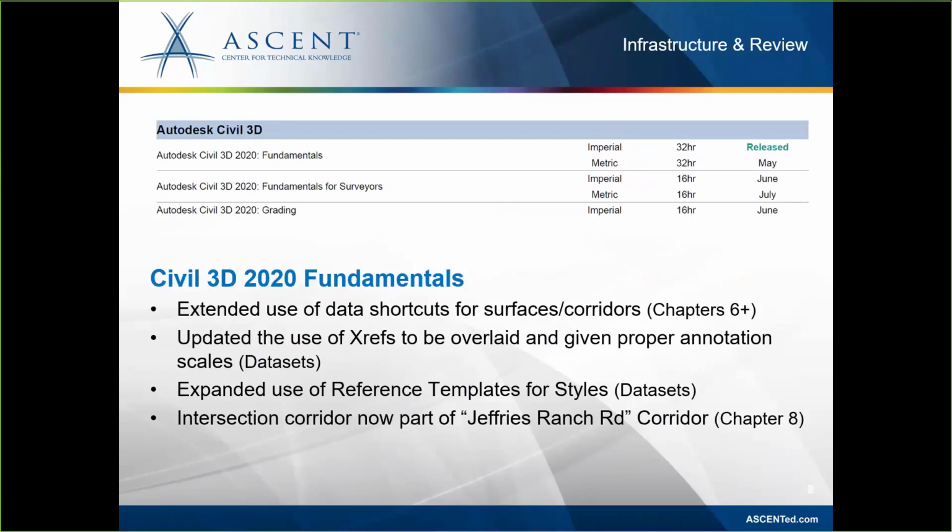So here are some great examples. What Jeff has done is he's extended the use of data shortcuts for surfaces and corridors. So that basically is going to reflect in the book from about chapter 6 onwards. So you'll see some changes in data shortcuts being used there. Additionally, the next 2 bullet items I've listed are specifically in the data set. So you're not going to see anything different in the functionality in the books, the layout, the workflows. It's just in the data set.